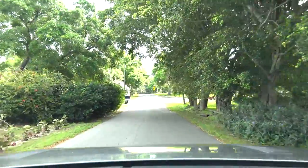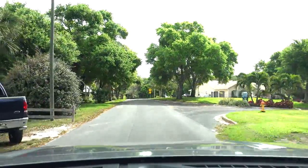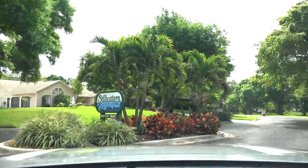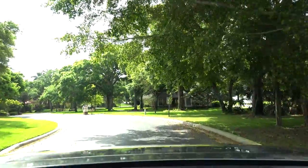There's another little subdivision here on the right. We'll drive in and out of this. It's called Stillwaters. No outlet, it's a dead end, so we'll have to come right back out this way.